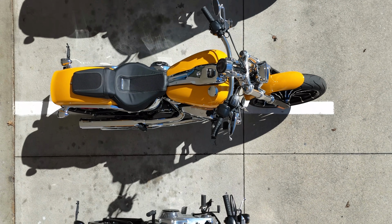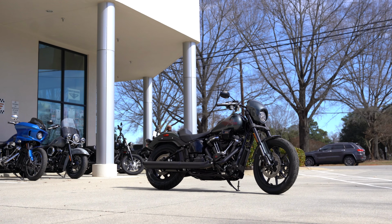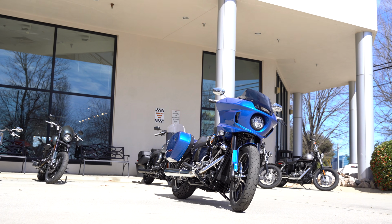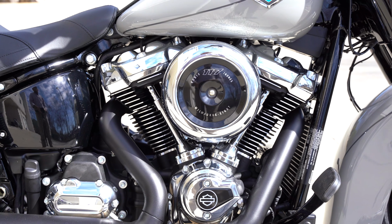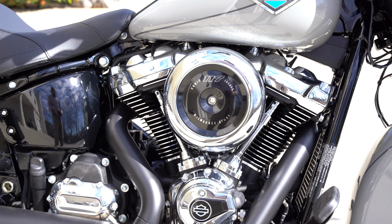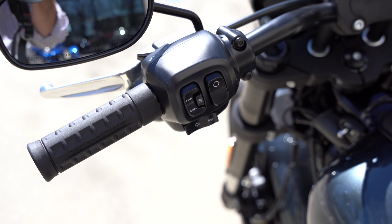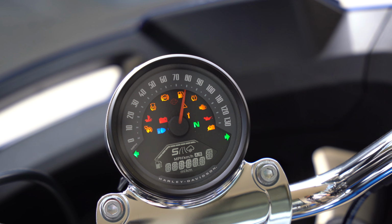So for 2025, there are 6 Softail models to choose from: the Street Bob, the Lowrider S, the Lowrider ST, the Breakout, the Fat Boy, and the Heritage Classic. All 6 models are sporting 117 cubic inch Milwaukee 8 motors, all LED lighting, cruise control, and more rider safety enhancements than we've seen for these bikes, so you really can't go wrong with any of them.